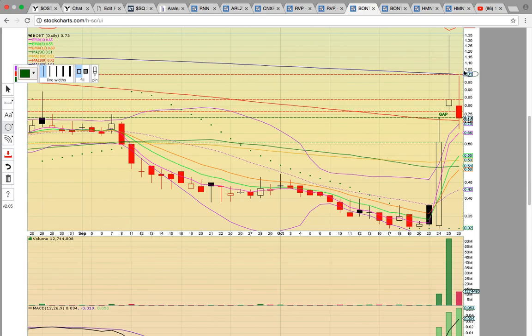It hit the key resistance level. The 300-day simple moving average on the daily chart is the biggie. It hit it and it failed to break. That signals consolidation. Now it's holding the 200-day simple moving average at 72. That's the red line. So that's a really important level to hold.